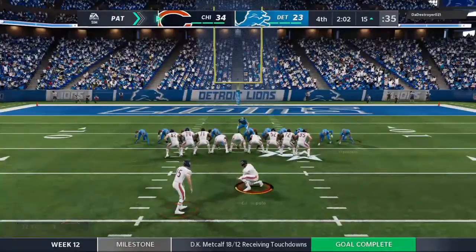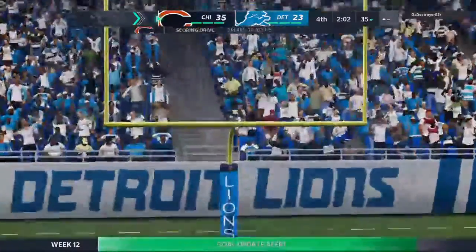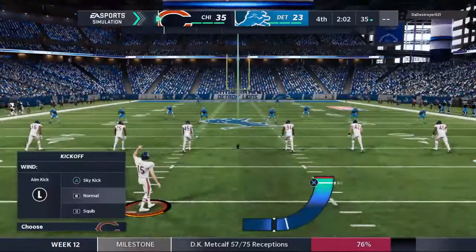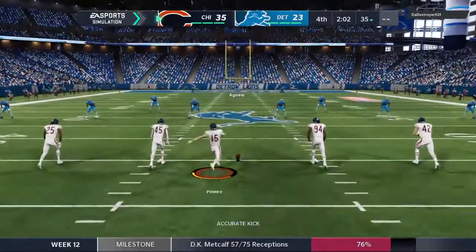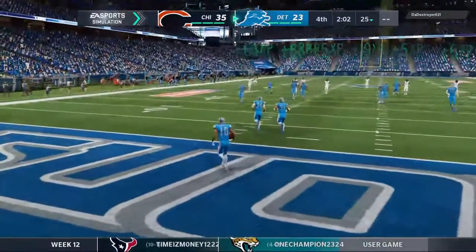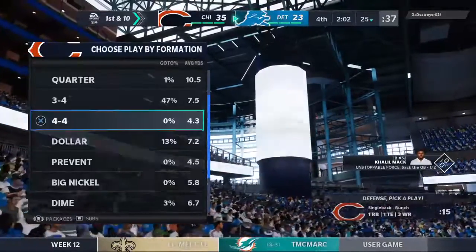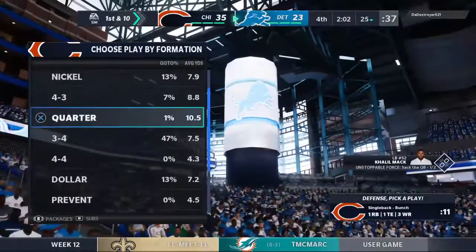And the Bears will extend their lead. And he's been a busy man, 5 for 5 now as he knocks another one through to extend the lead. Bears 35. Lions. Now after the touchdown, here's Pinheiro to kick it off. Fair catch made at the 25-yard line. The Lions take over 1st and 10 at their own 25-yard line.